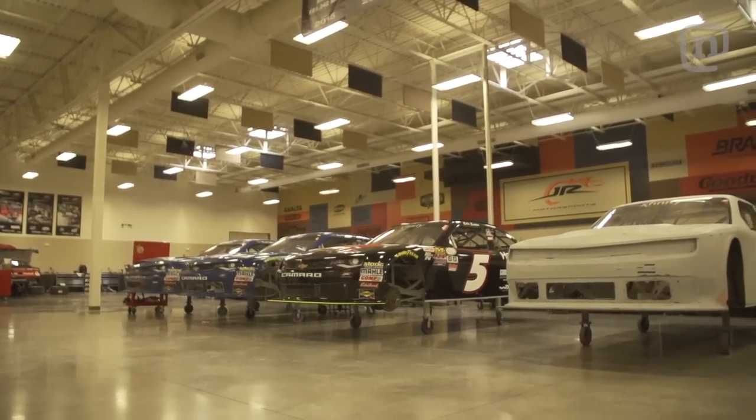So all our bodies are completely hand-built. Awesome. So I'm going to take you here into the fab shop and show you where it all goes down. Cool. No cameras? No cameras. Oh man. I mean, it looks cool from here. Sorry you guys can't see it. Yeah, there's some NASCARs back there.